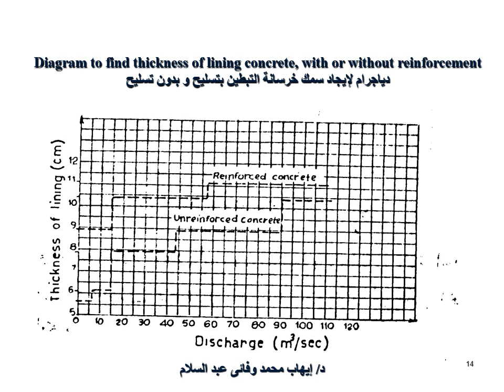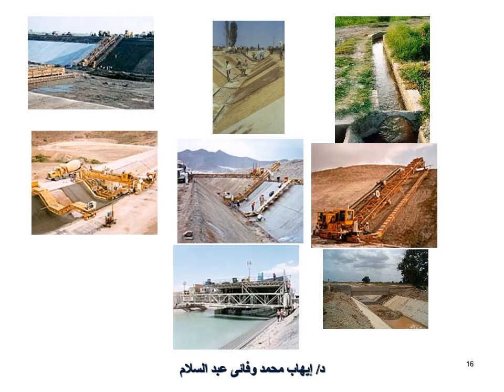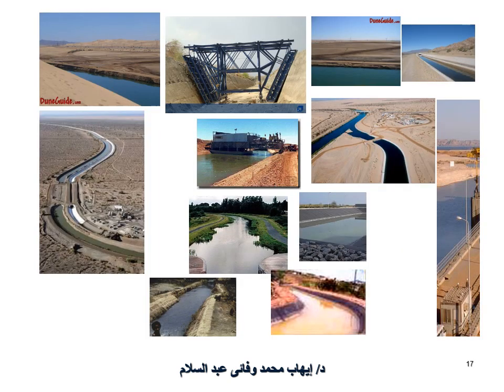Discharge in cubic meters per second and thickness of lining in centimeters. Hole in lining concrete with filter below it. This is the shape for canal lining by concrete. Also this shape for canal lining.